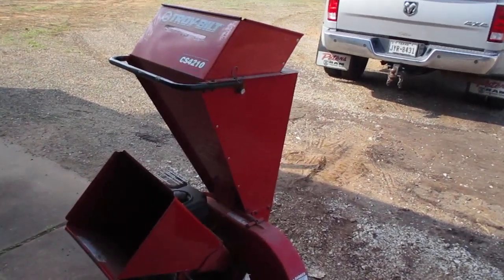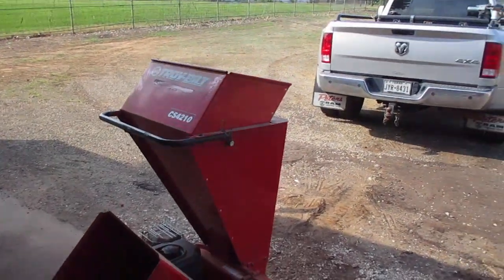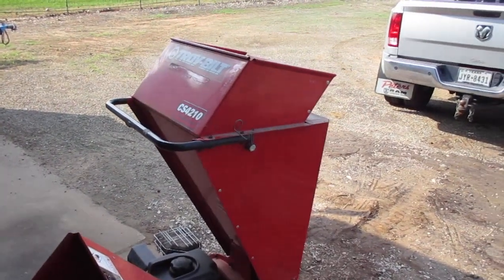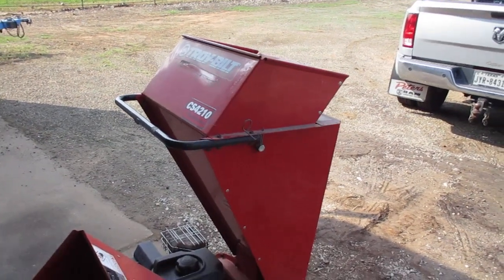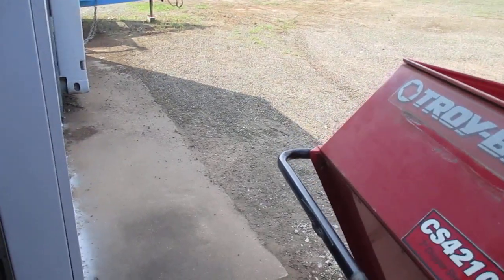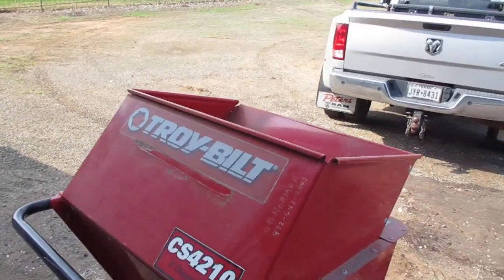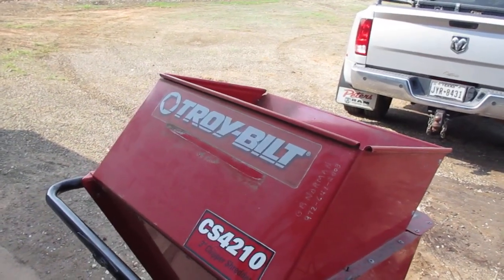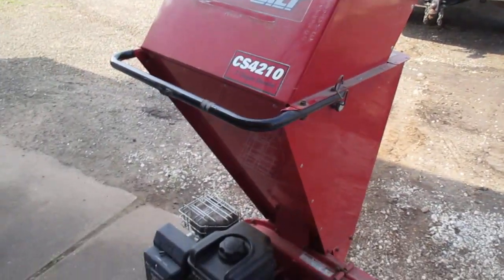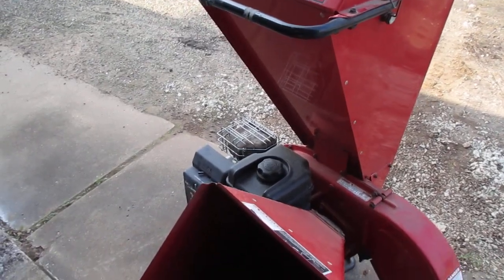Probably touch up the paint. That's kind of a Massey Ferguson red, unless there's a called Troy-Bilt red spray paint. Where the man's got his initials on, ain't nothing I can do about that. Maybe sand it down if I paint it and get rid of all the man's markings. But anyway, that's all for this one. Thank you.